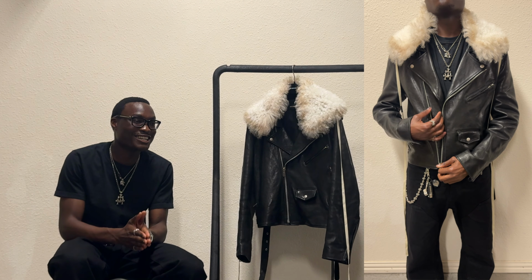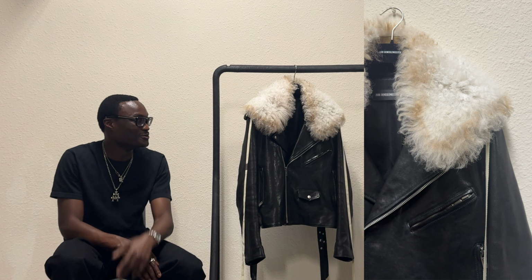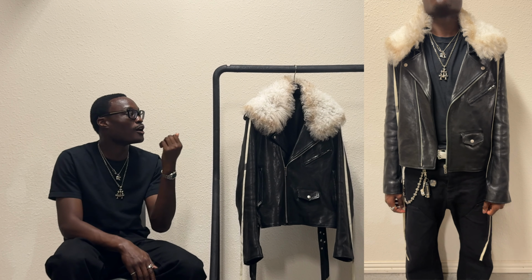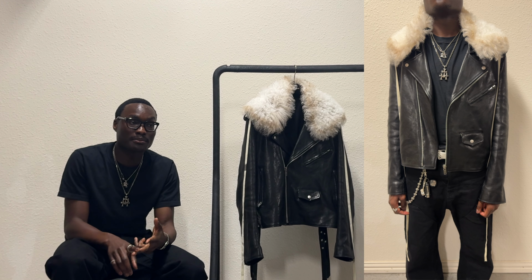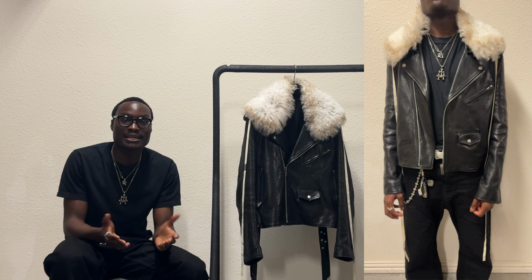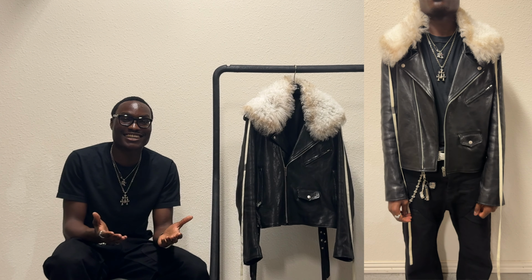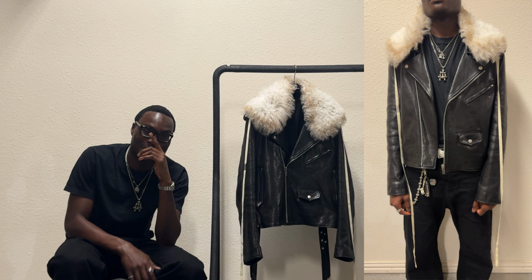Now let's talk about the cherry on top of this jacket. Shearling collar from Demeulemeester. When I was watching the show, I saw that they had this collar on a lot of outerwear pieces. They had it on a coat, they had it on a caban. But when I got the email that Fall Winter 24 was live, I went to check out some of the stuff that I liked, and I saw that the fucking collar was sold separately.